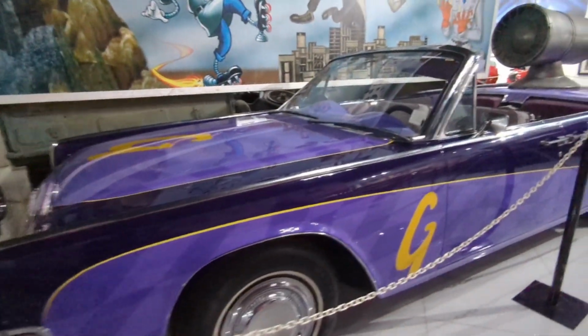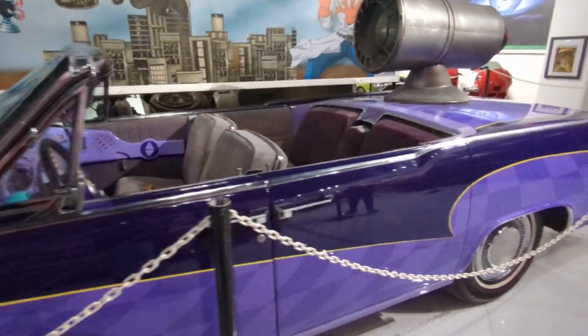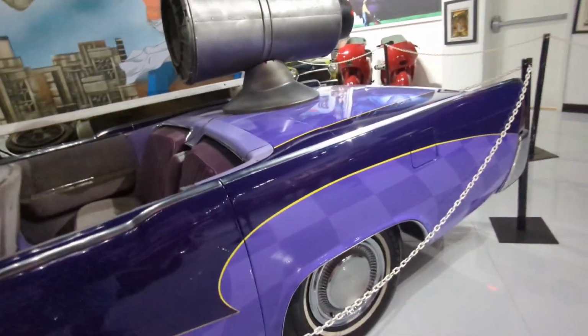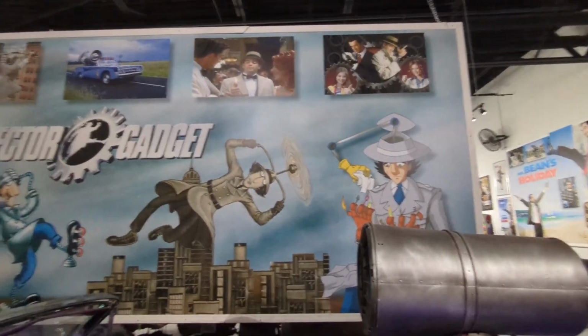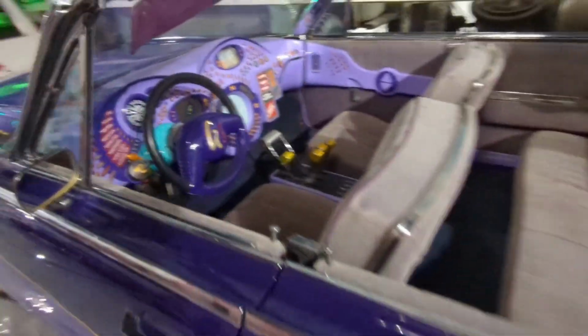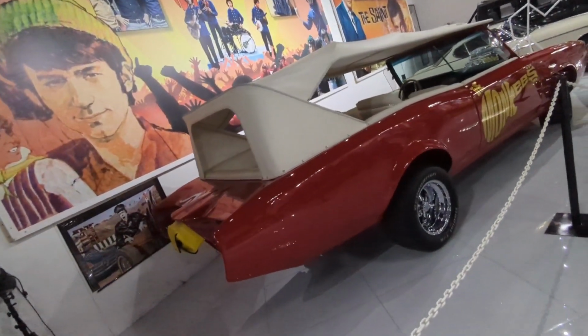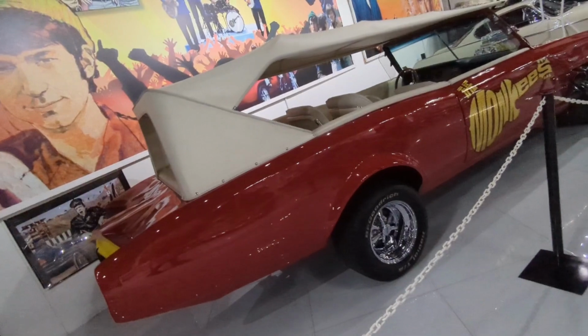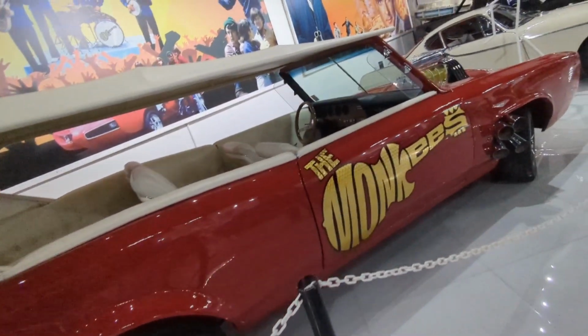There's the Gadget Mobile from Inspector Gadget. That'll be the live action version with Ferris Bueller in it. Go, Gadget Arts. And this is the Monkey Mobile. Wow, that'll stop traffic right there.